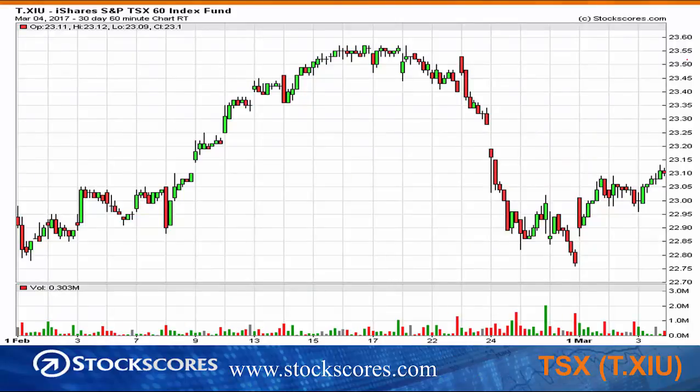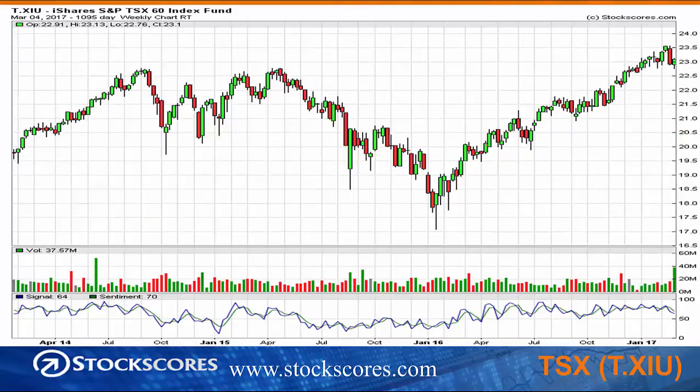Looking at the Canadian market, we had a little bit of a breakdown this week. You can see we've pulled back fairly substantially on this 30-minute chart. However, looking at the big picture, we haven't broken the upward trend line. I can draw a line across those bottoms. You can see that we were at the top of the channel. We've pulled back to the bottom, where so far we are holding support.